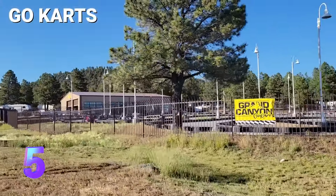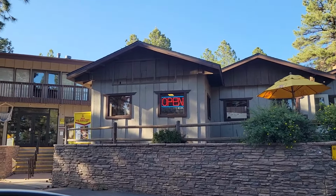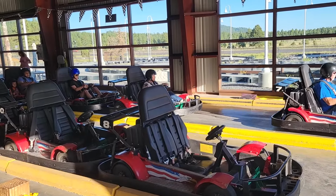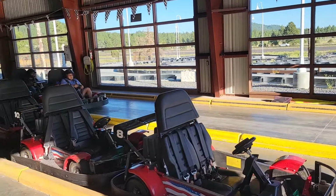But this is actually attached to the KOA campground. And so if you're staying at the KOA, you can come over here and experience it. But this is the only thing that is open to the public. So you don't actually have to be staying at the campground to come and ride the go-karts.